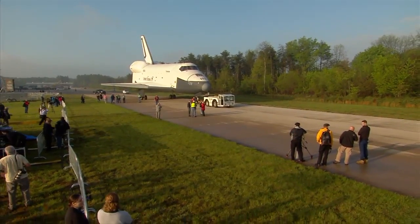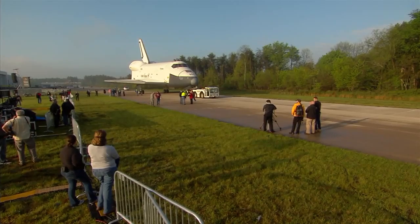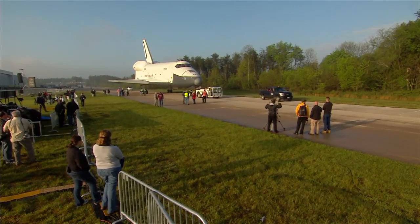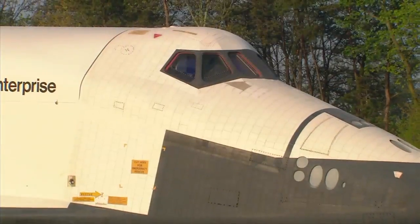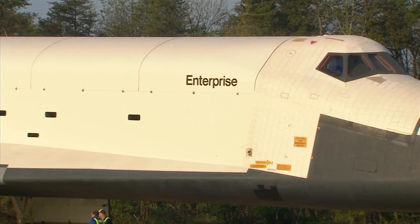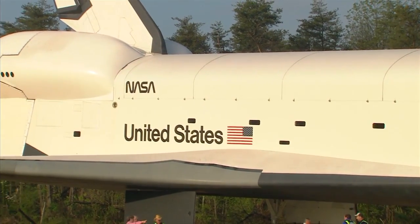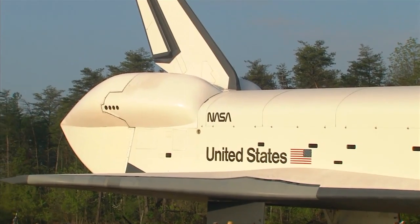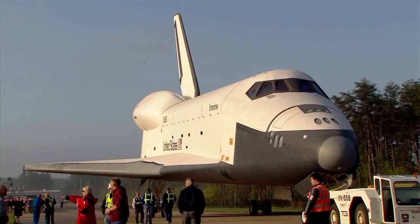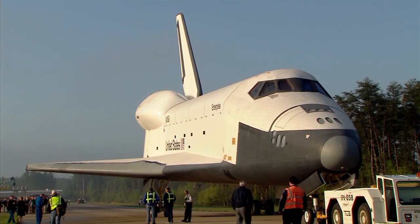And Space Shuttle Enterprise is positioned for today's Welcome Discovery ceremony. Enterprise will be greeting her sister ship nose to nose for a ceremony that will be carried live on NASA television at 11 a.m. Eastern Time. Along with Joe Engle, Dick Truly, Fred Hayes, and Gordon Fullerton all flew the 5 approach and landing test flights that helped demonstrate the ability of the space shuttle to descend and land safely on the runway like a glider.